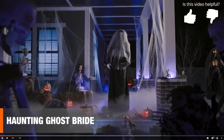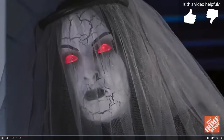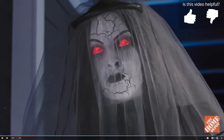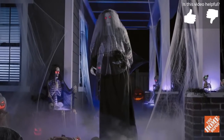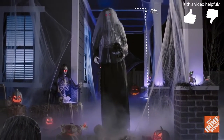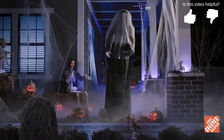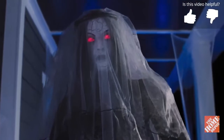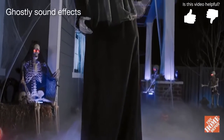Till death do us part, the haunting ghost bride is here to remind you that love is forever. This otherworldly apparition stands an intimidating 6 feet tall. She moves as smooth as silk, rising and falling in true ghostly fashion. Her spectral movements are accompanied by spooky sounds.